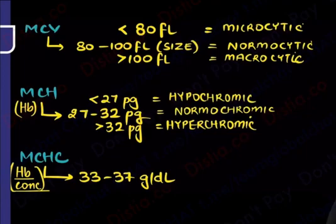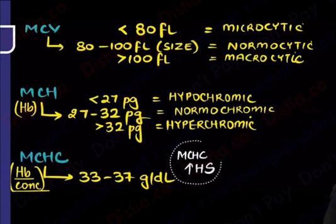Right now I can't explain this concept because you've not studied the anemias. But please remember MCHC shall be elevated in an anemia called hereditary spherocytosis. Please mug up this information for the time being, and I promise when I go to hereditary spherocytosis, I'll explain the entire logic behind it. For now, memorize it: it's elevated in HS.